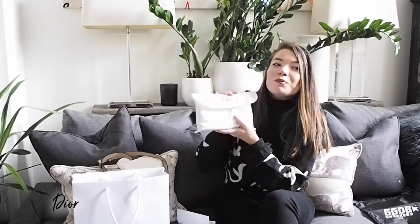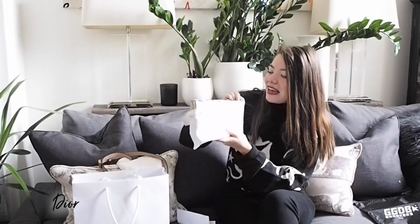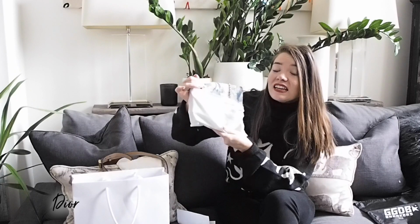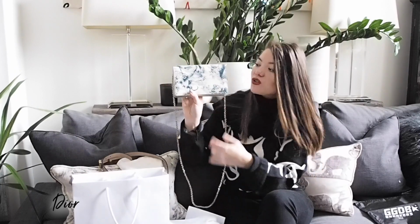And then moving on to the pièce de résistance, I got myself a little bag, and it is one of those wallet on a chain style bags. And this is it in this beautiful toile de joie print.